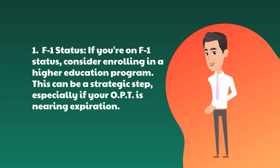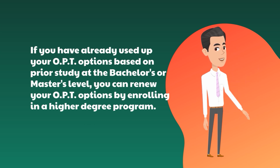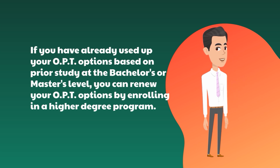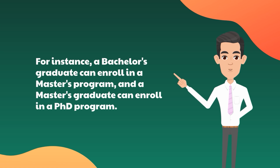F1 status. If you're on F1 status, consider enrolling in a higher education program. This can be a strategic step, especially if your OPT is nearing expiration. If you have already used up your OPT options based on prior study at the bachelor's or master's level, you can renew your OPT options by enrolling in a higher degree program. For instance, a bachelor's graduate can enroll in a master's program, and a master's graduate can enroll in a PhD program.